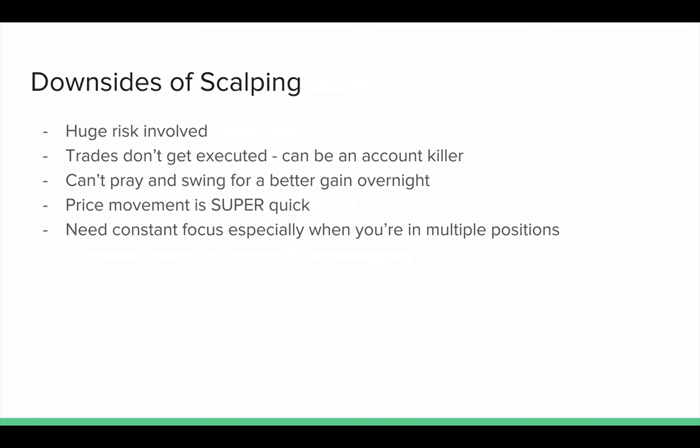Trades don't get executed sometimes when it comes to scalping because the price is moving so quick and the spread is so wide between the bid and ask. So a lot of times you're like, oh, I'm trying to get my order filled. I'm trying to sell at this price to take my profit. And then next thing you know, you go into your broker site, you type in the order, and bam, the stock drops by 20 cents. And we don't want that. So there is a downside to scalping.